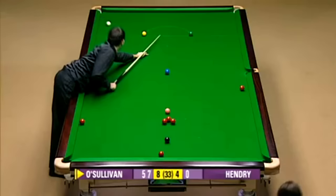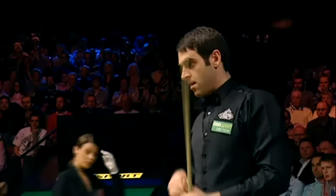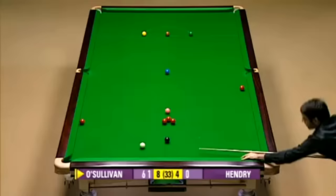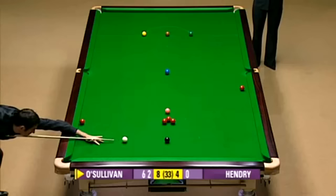Stephen Hendry led 4-1. 51. Could be 8 in a row. Has he got an angle on this red? Just enough. 62. And just slotting them in as though they're over the pocket. That was a difficult shot made to look ridiculously easy.